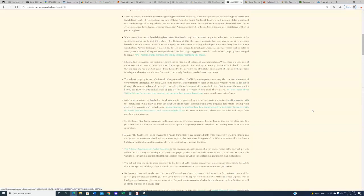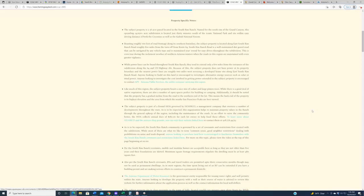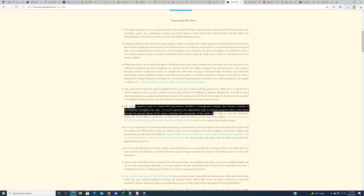Now, let's talk about this POA. Let's talk about the organization that governs this region, some of their rules, covenants and restrictions, etc. So we talk about it up here in the table. The POA, HOA, these are interchangeable terms, but this is governed by HomeCo, HOAM Co., which is a management company that, as we write up here, oversees a number of developments throughout the state. If you click on this link, it will take you to their website.